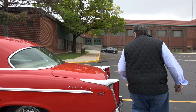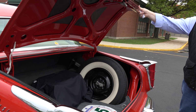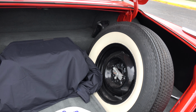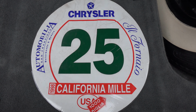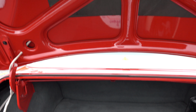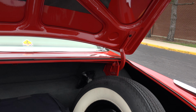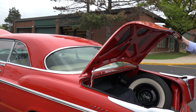And then can we see the trunk? Sure, no problem. So yeah, I've got some gear covered up, but that's the actual California Mille logo. And when you guys look online, if you search Bob Lutz Chrysler 300C, you'll find a bunch of different documentation and different articles on this car. That is nice. Well done. And if you give me a second, I'll start her up.